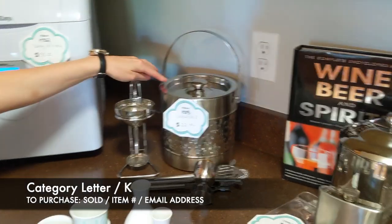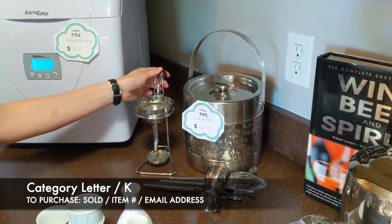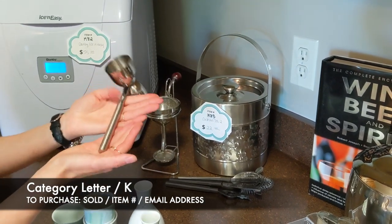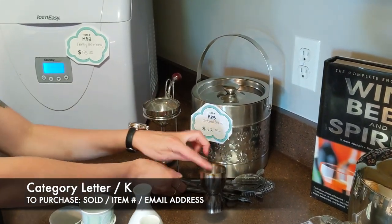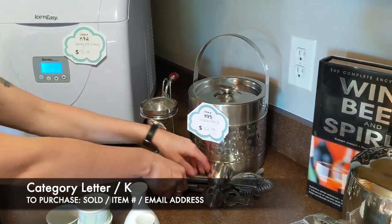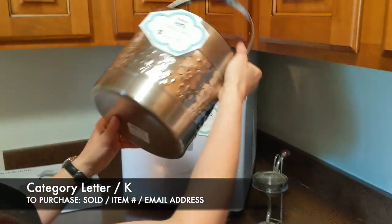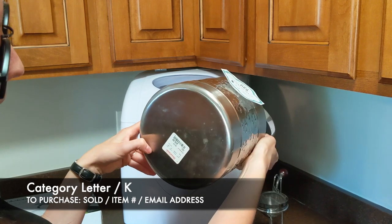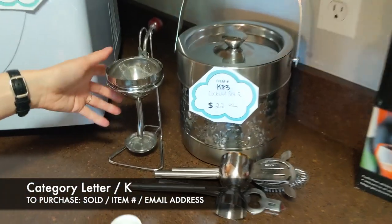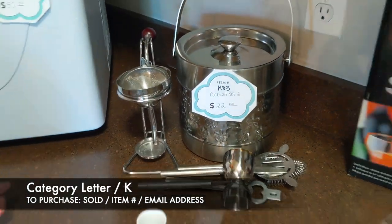Next is going to be item K83. This is going to be our cocktail set. Comes with this funnel strainer combo. This really nice heavy duty, very nicely weighted cocktail set with the shot glasses and all those pieces there. And then this nice, I believe, like a home goods. Yeah, so this alone was $16. And that's all together going to be K83. That's going to be $22 for everything that you see here.